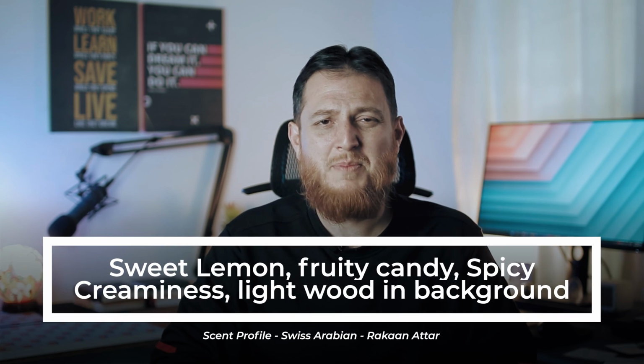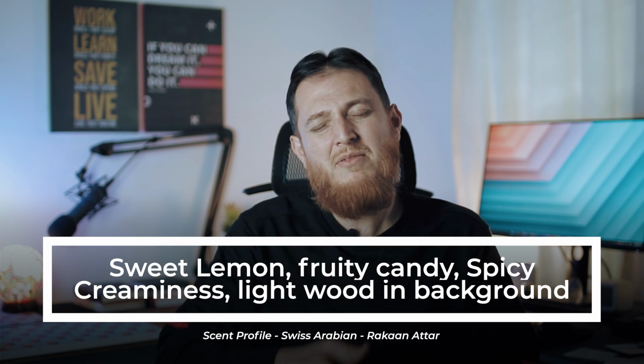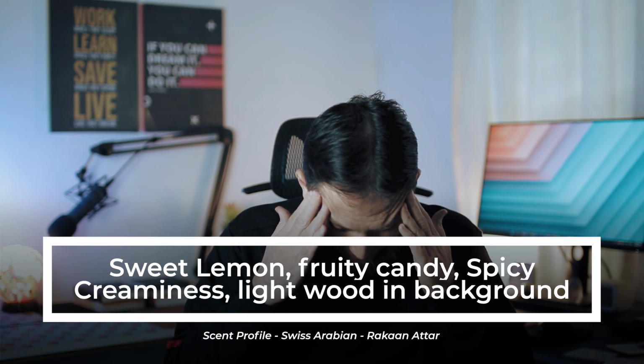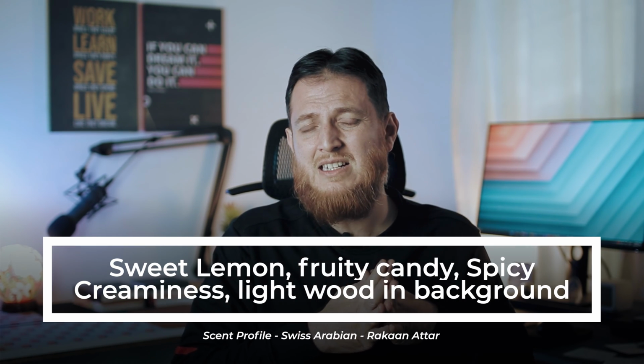Fruitiness, lemon, sweet lemon, it's kind of that. Then we have some creaminess and some spiciness there. Maybe some florals, but I am getting some kind of floral maybe, or some chemical that is really getting into my head.